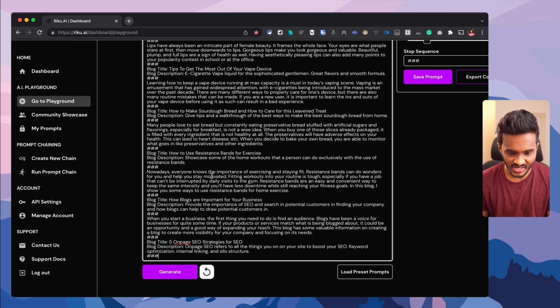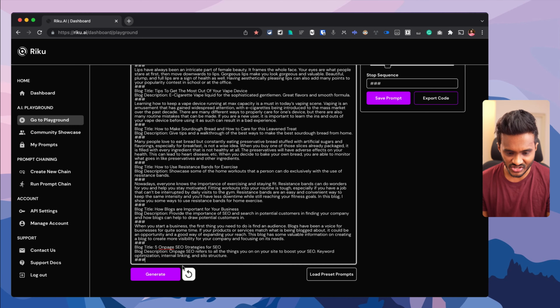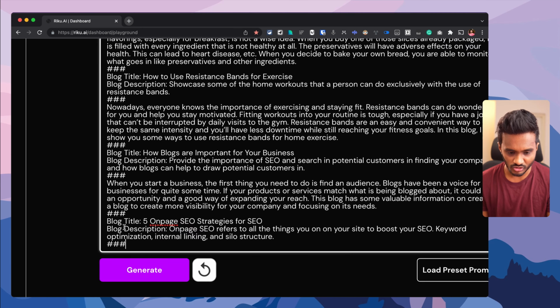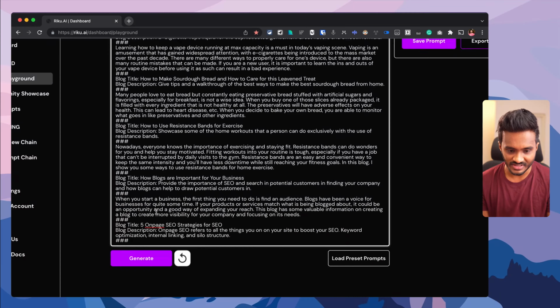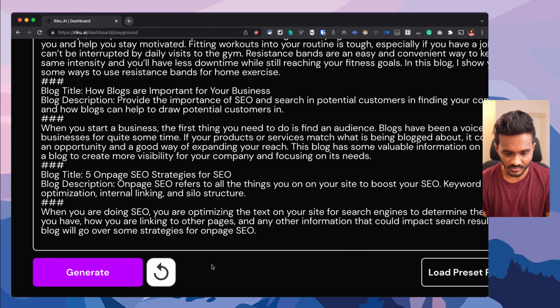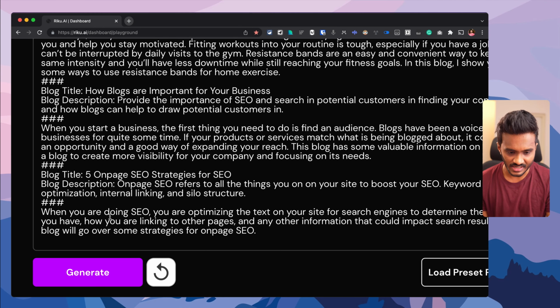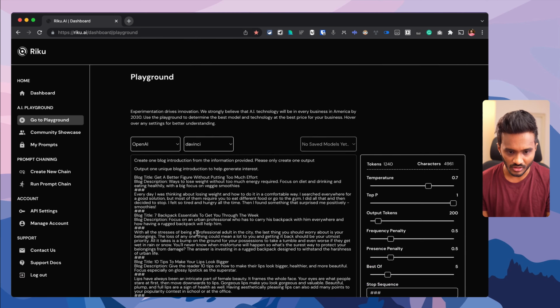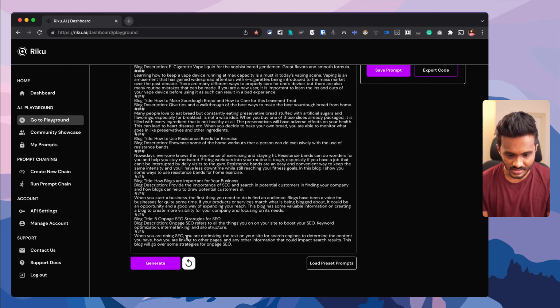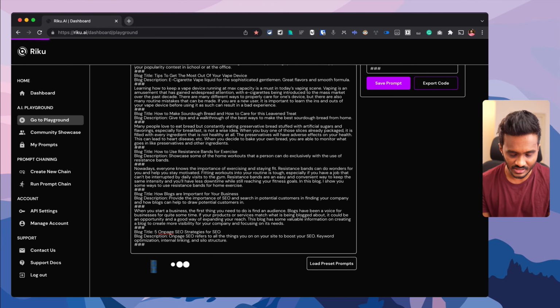Now I can generate, so that the AI will generate a blog introduction for this blog title and blog description by learning from the previous examples. Let me generate. There you go. It took around 4 to 5 seconds. When you're doing SEO, you're optimizing the text on your site for search engines to determine the content you have. You're linking to other pages, and this blog will cover strategies for on-page SEO. Alright, this is good. I can maybe regenerate once again.